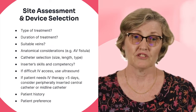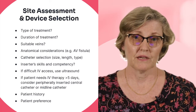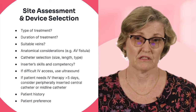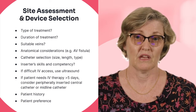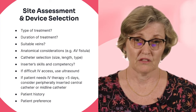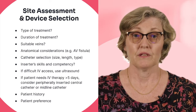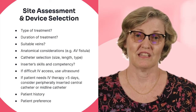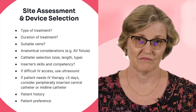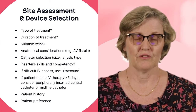And then finally, patient history and preference is critical. We did some surveys and we asked patients about what their experience with PIVCs were. And they said that the staff never asked them about their history, even if they were a difficult stick. And when they reported that they were a difficult stick, the staff didn't listen to them. They said, "We'll have a go anyway." No, we don't do that anymore.